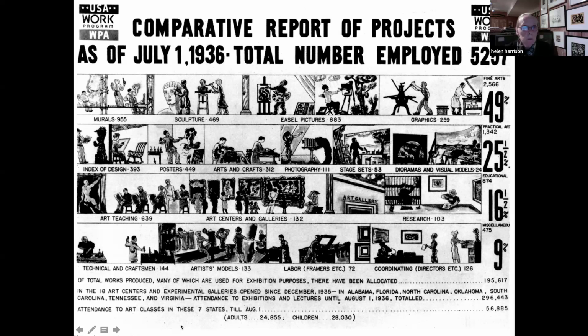Most of them, the bulk of them, were working on murals. As you can see, 955 people were employed on murals because they didn't just use the artists, but they had assistants who would prepare the walls, who would build the scaffolds, who would mix the paints. So it wasn't only the artists. And of course, if it was a very large mural, you would have several artists working on it at once. Also, you can see a lot of easel painters were at work, and graphic artists as well, plus all of the support staff. And they set up art centers and galleries across the country. They even employed, as you can see, the artist models. So this was a very, very effective program.